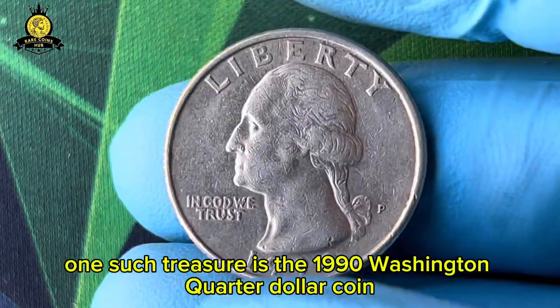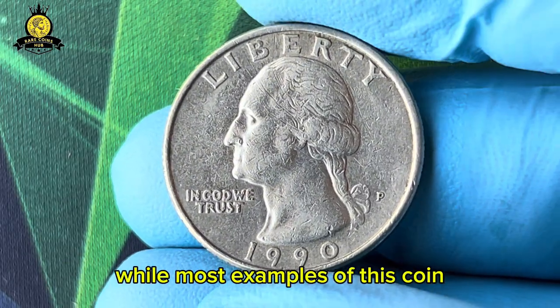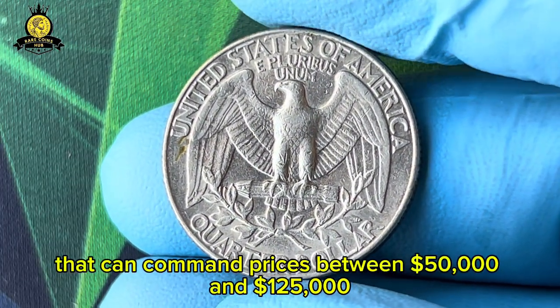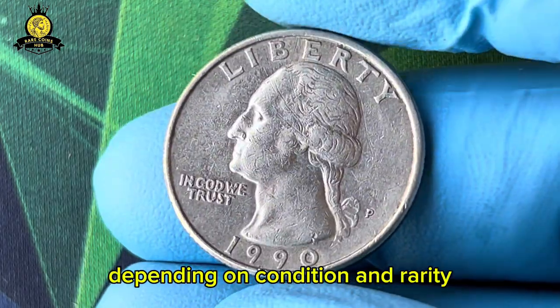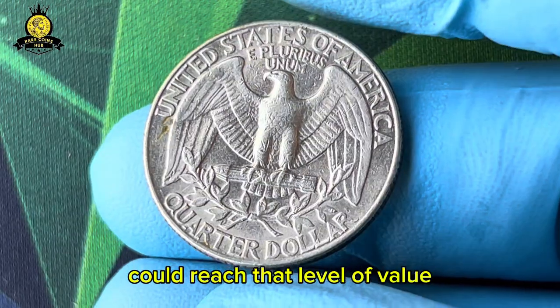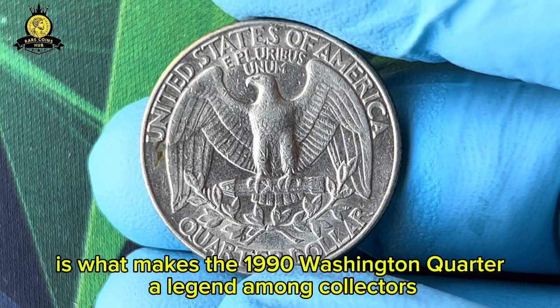One such treasure is the 1990 Washington quarter-dollar coin. While most examples of this coin are only worth their face value of 25 cents, there exists a rare and extraordinary variety that can command prices between $50,000 and $125,000, depending on condition and rarity. The idea that such a modern coin, something that still feels relatively new, could reach that level of value is what makes the 1990 Washington quarter a legend among collectors.